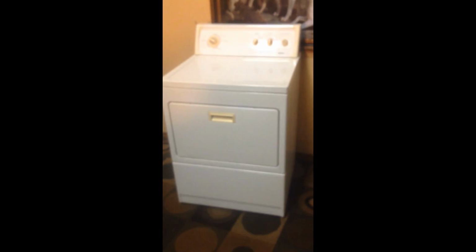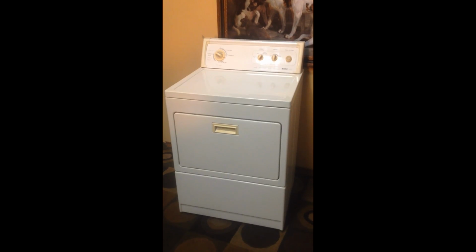Nice good working dryer. And it is a Kenmore heavy duty. So you can put a big load in it and you know, if you got a family, what can I tell you? Take some pictures, study them, then send them, text me or give me a phone call.